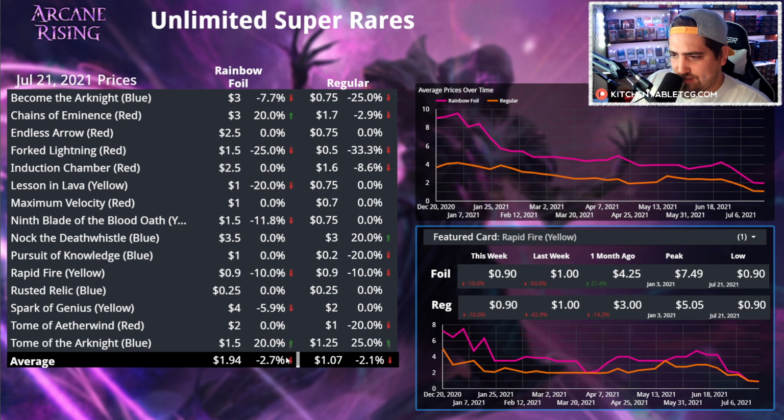No huge changes, down 2.5%, down 2.1%. Your average rainbow foil is at $2. Your average regular is at $1.07. I was interested to see that the Ranger cards didn't really see any spike with the Tails announcement. Kind of interesting to me. We'll see more in the future.